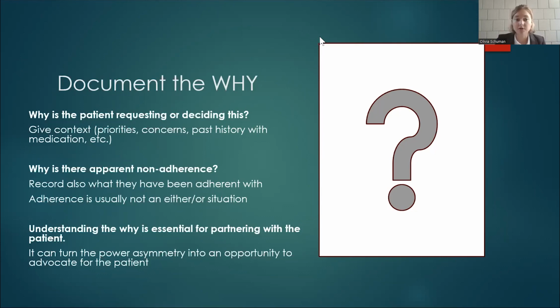And as I mentioned, when you're talking about non-adherence, framing it in terms of the barriers takes the blame off of the patient, rather than seeing just a non-adherent patient as that label. What are the factors that are contributing to that? Being able to understand this is essential for being able to partner with the patient, which is the goal. And it allows you to turn this power asymmetry between you and the patient into an opportunity to actually advocate for the patient.